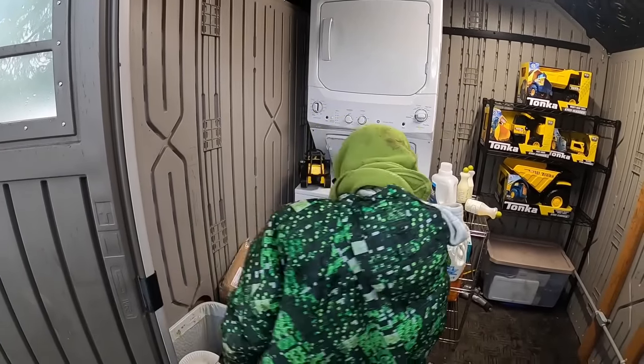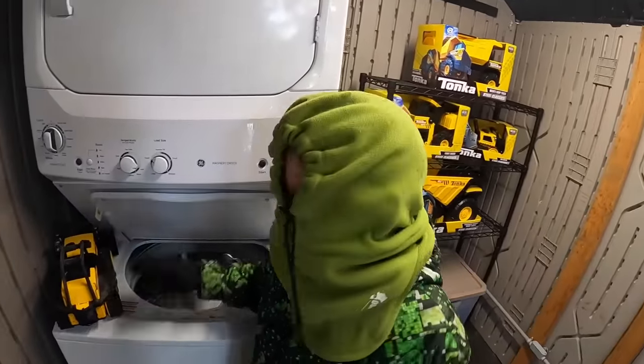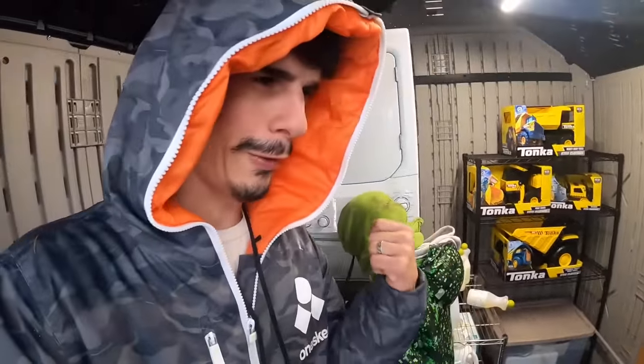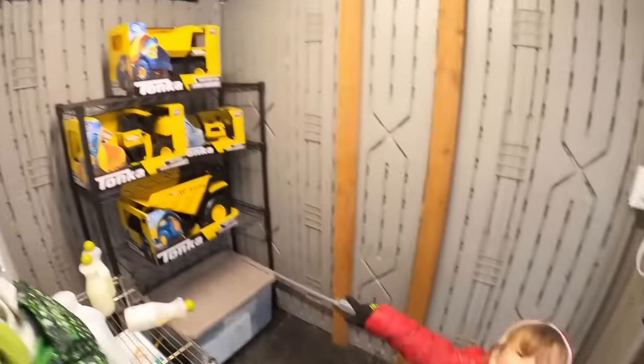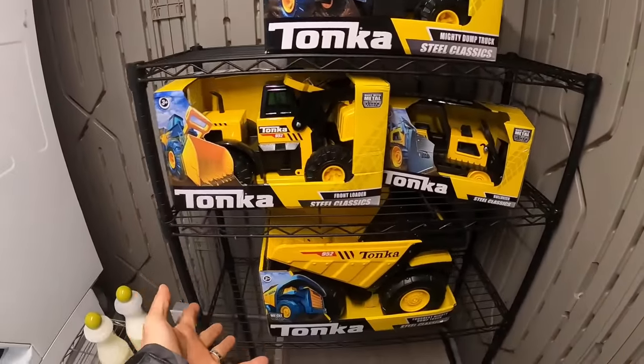I see you have a washing machine here. Is that where you wash your clothes? It's for me. It's for you? Yes. Is that where you live? Yes. Oh my goodness. This toy store owner lives in a washing machine. Look, a dozer. Oh my goodness. This is my chair. Look at this.